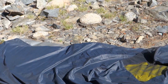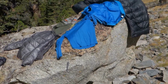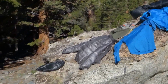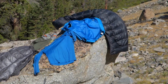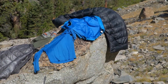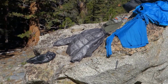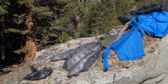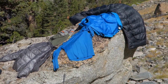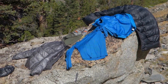At some point in the morning, it's good to be able to lay all your stuff out and let it dry. Most of the moisture is from insensible loss, which means your body just evaporates a certain amount of moisture, and also your breath. And it does tend to dampen things and reduce the amount of insulation. So a little time in the sun really helps.